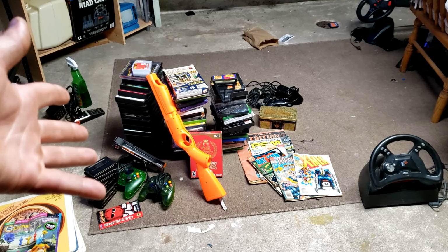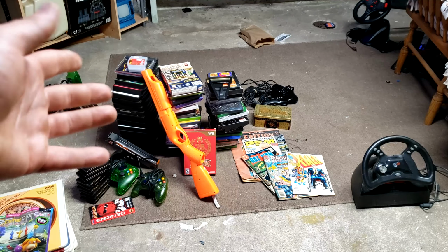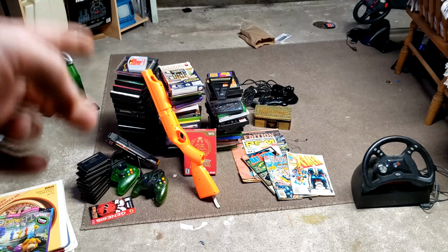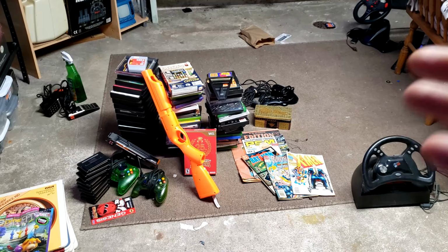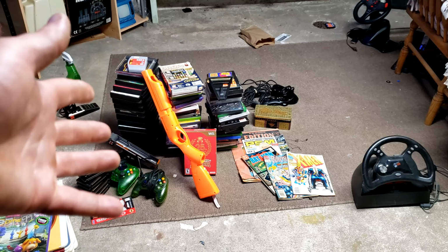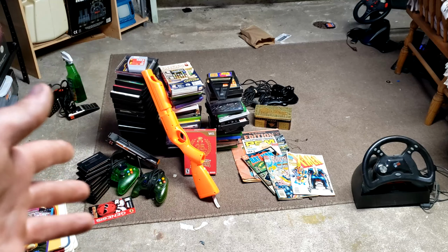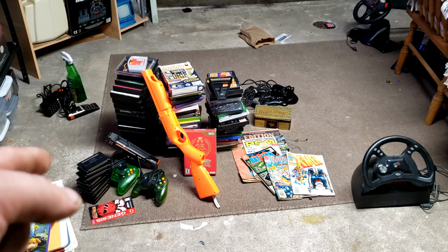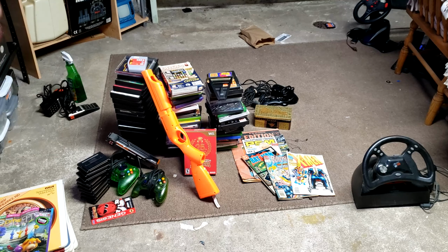I think there's a couple games missing, because as I was stacking stuff up right here for this cool little glory shot, I noticed a couple games that weren't here. I don't know if I've already put them on the shelf, or if they're in a bag somewhere, because this was all put in a box down here, and it kind of started to overflow, so this is another reason why I'm doing this. So, speedrun style, let's go through all this cool, neat stuff that I found retro hunting. So let's get to it.